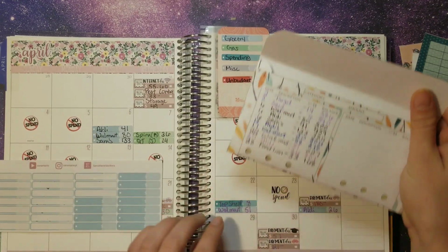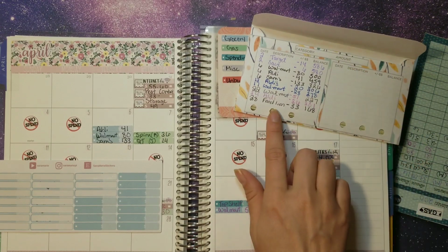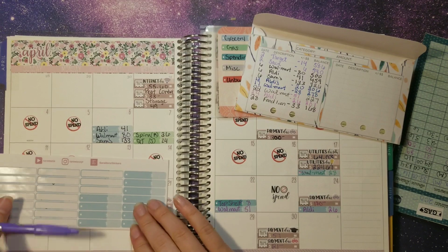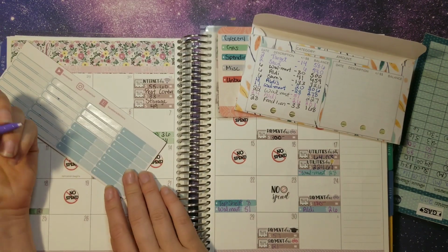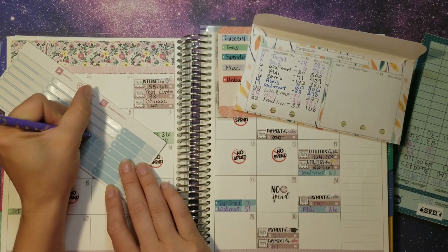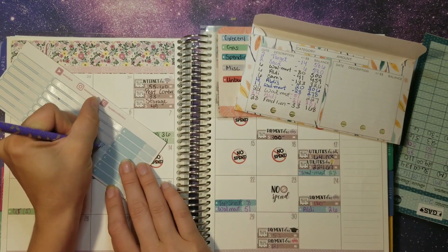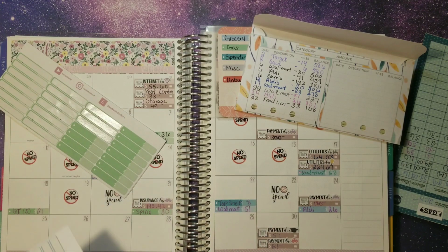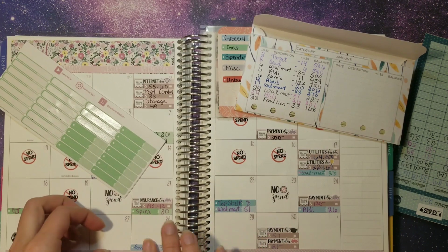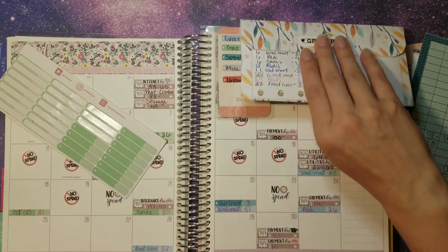I want to say we only had 1 transaction from Food Lion. I had a $10 off coupon for there, so I went to use that, and only had to pay $33 at Food Lion. All right, and that was on the 28th. All right, so there's that one.